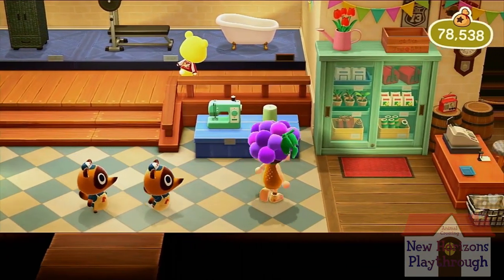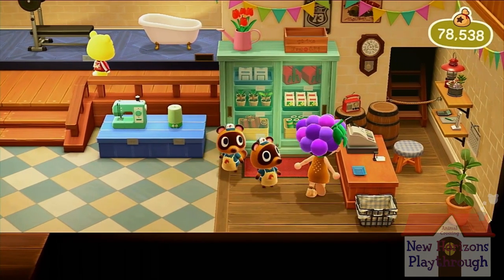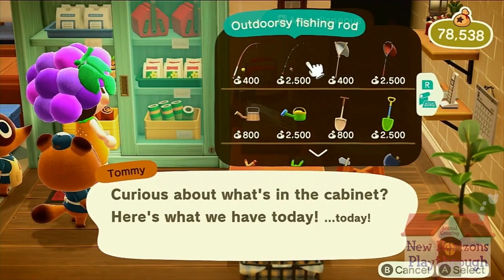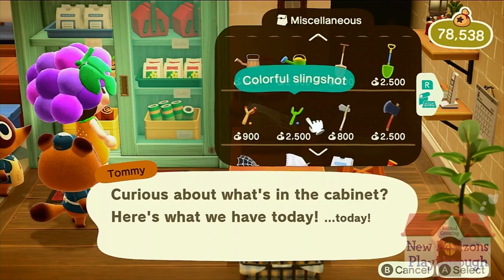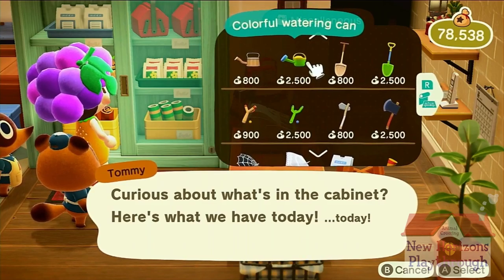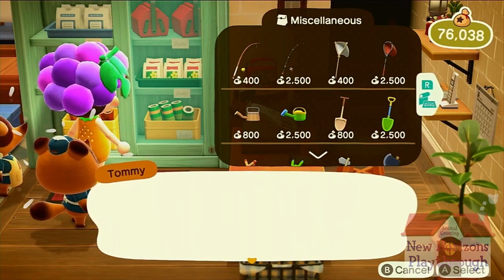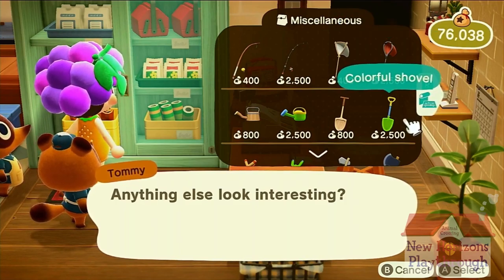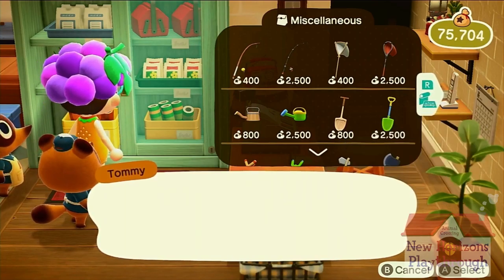Cool. So let's see. Got a little register area. Let's look in this cabinet again. Let's see, what do you got? You can buy outdoorsy stuff, interesting. What's the difference? Try buying one. Sure. Alright. Colorful shovel? We'll buy the outdoorsy one too. Sure, why not? Okay.